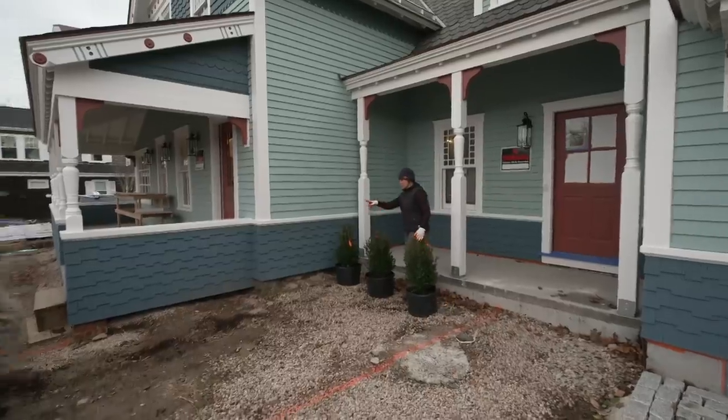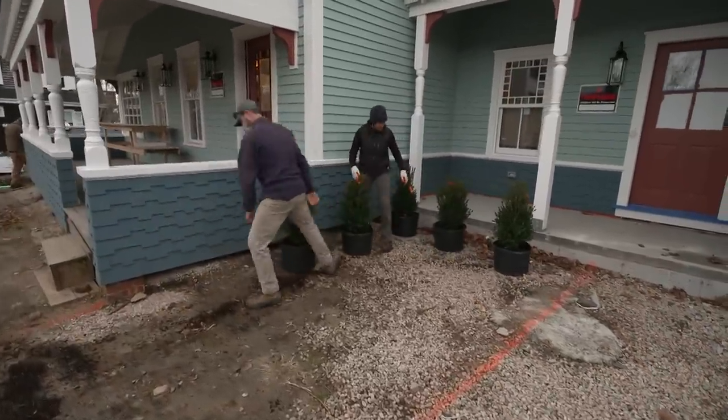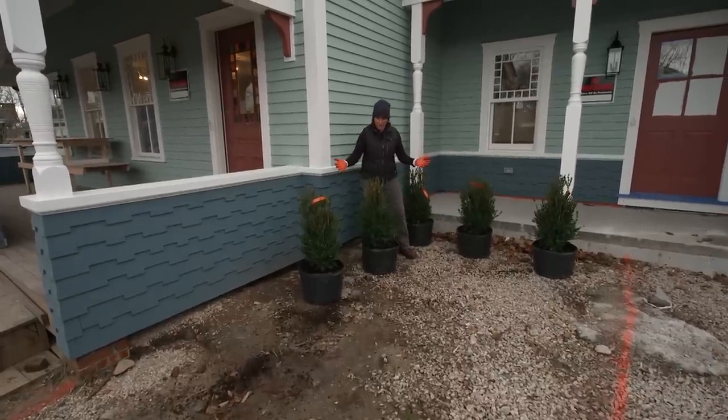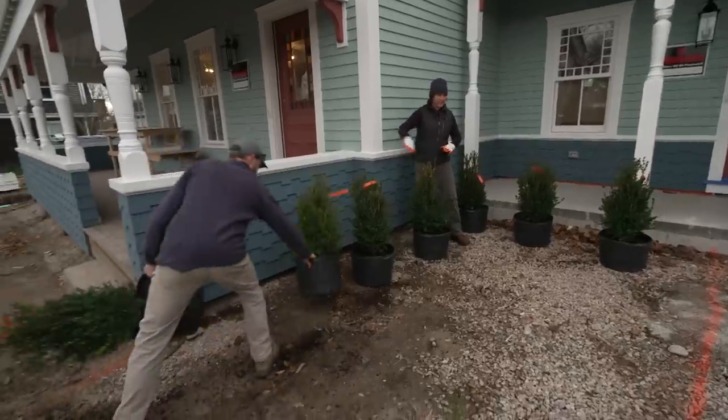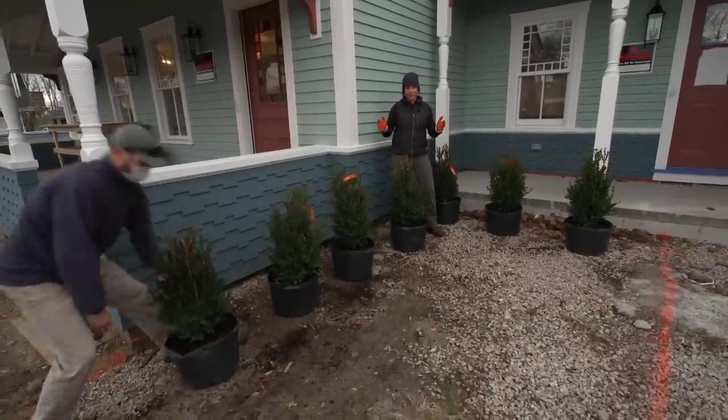Okay, Christian, four more over here. We're gonna line them up the wall. So a couple things could happen here. You could either keep these sculpted to individual boxwoods, or some people like to grow them together as a hedge. So it's really up to the homeowner and the style of what they want here.